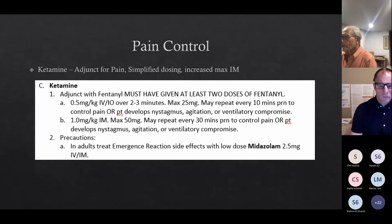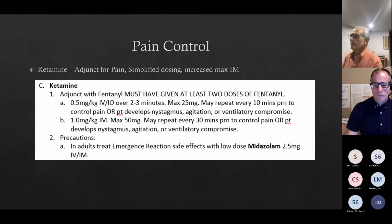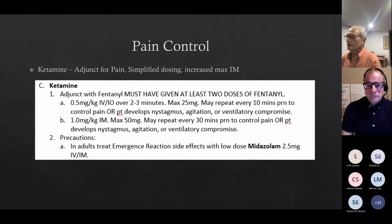Now, I don't see any real reason to give it IM ever. The only thing is if you maybe had a patient in a trap situation and you were giving them IM fentanyl or IN fentanyl and you couldn't adequately get an IV going, but it'd be pretty uncommon. If you have emergence reactions, low dose midazolam, 1.25 to 2.5 for the average adult, IV or IM, will usually take care of their emergence.